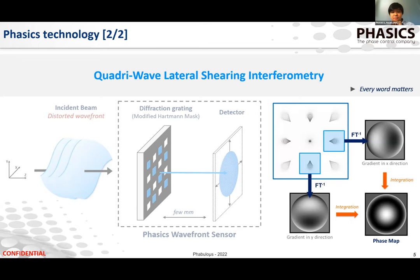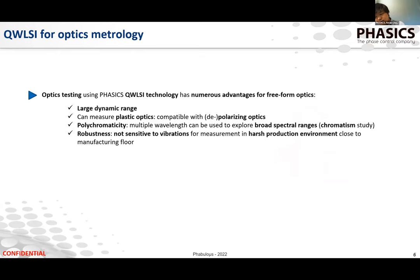So this technology has several advantages compared to regular phase measurement solutions, for example, piezo interferometers or Shack-Hartmann sensors, which have a typically large dynamic range. But on top of that, we have a solution that can work with any polarizing devices because we are insensitive to polarization. So we can also perform birefringence studies. We work with different wavelengths. Actually, the technology is by nature achromatic. So you can really study the effect of different wavelengths on your component or on your system. Of course, it is not sensitive to vibrations. This is mainly due to the fact that the interferences are only created over a few millimeters, so that you can really work in any kind of environment. It could be a manufacturing floor, a factory.